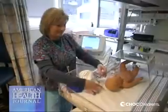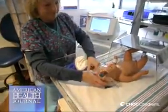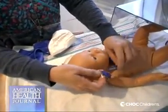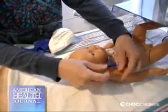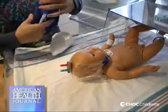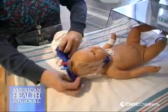The cooling process can be done by placing the baby on a cooling blanket, or it can be done by placing a cooling cap, and both the technologies are available in this country now. We bring the body temperature down to around 34 degrees Celsius, and normal body temperature, as you know, is 36.5 to 37 degrees Celsius. So moderately cold, but not very cold.